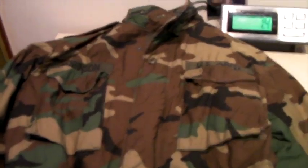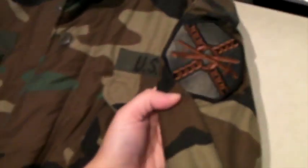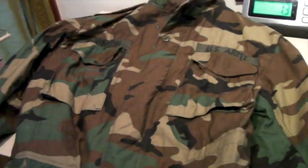This is a very nice men's army jacket in woodland camo. It's got patches. Got cool patches, and it sold for $60.